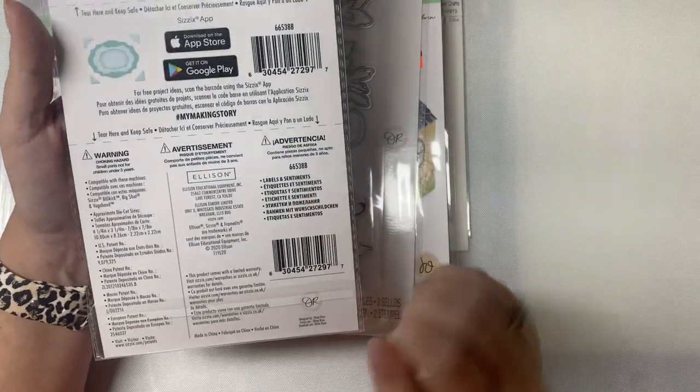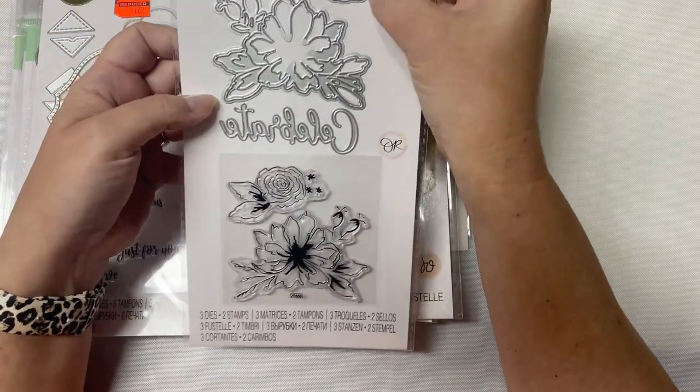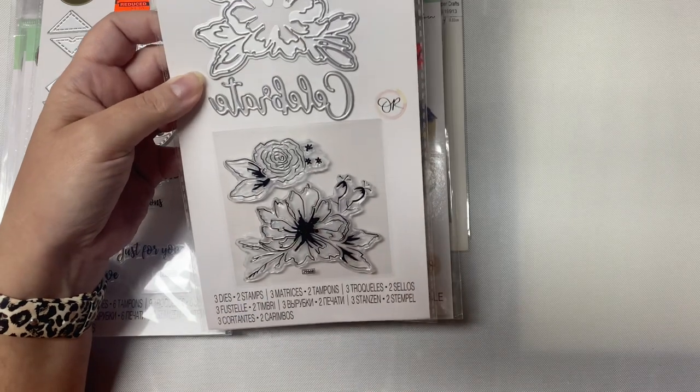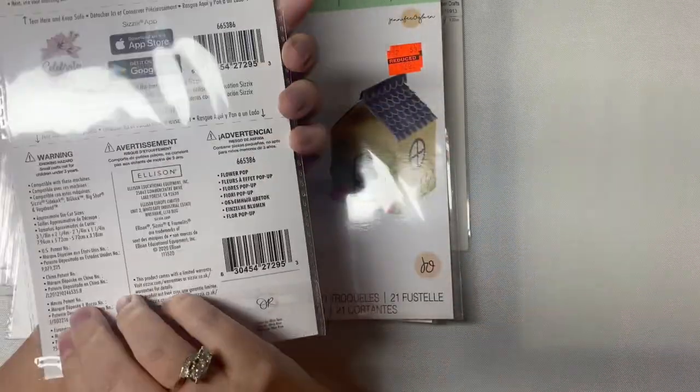Labels and sentiments. And here's another one. This is called Flower Pop. So looks like it cuts out the inside part of the flower. Cool. So it can be 3D. Love it. And this is called, yeah, Flower Pop.